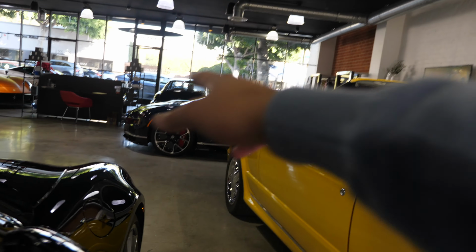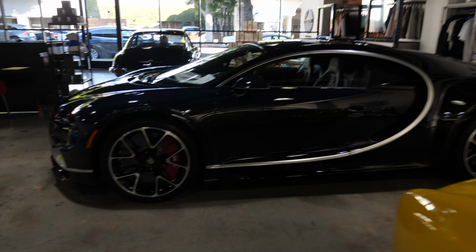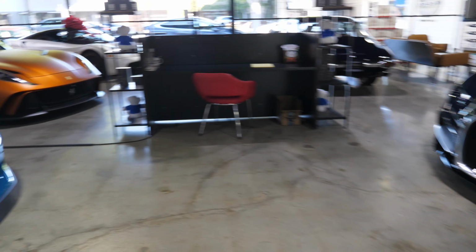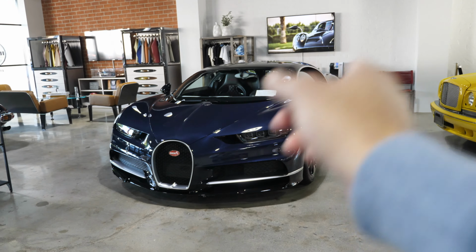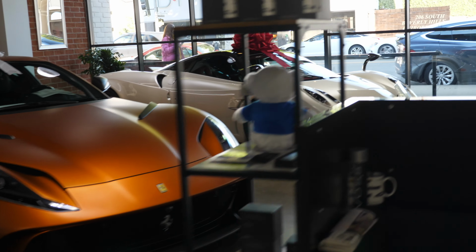What would you guys pick? Would you pick the Chiron or the Huayra? It's such a hard decision. You can't really compare the two because they're so different, like the way they drive, the way they look, and their presence. But I would probably go with the Pagani just because I love that thing.